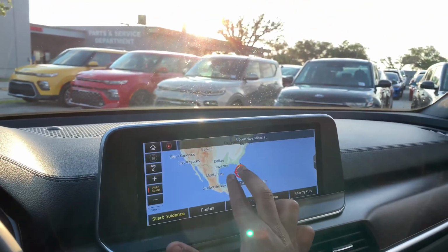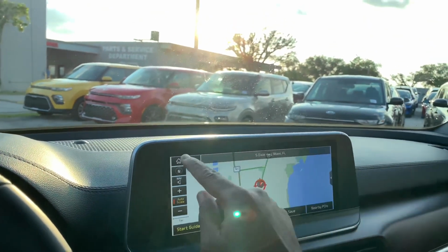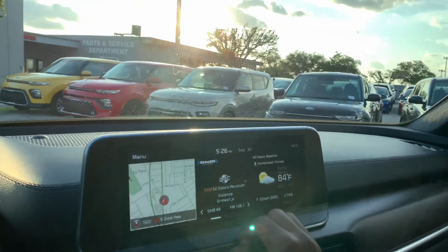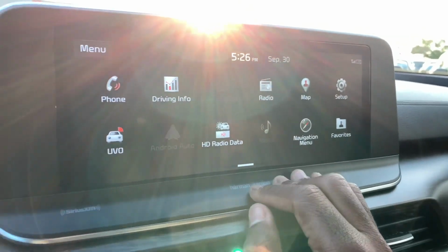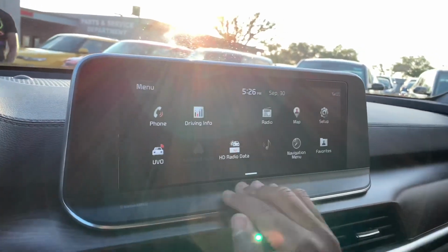This is a UVO Connect system, which is pretty snappy. I apologize, I feel like I'm coming down with a cold or something. I'm not sure. You also have a radio satellite. You also have your weather. Here it tells you. You also have your phone. You also have your driver information. It does tell you your average fuel economy.